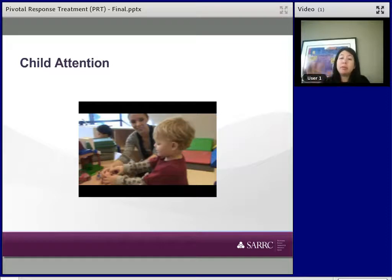Another one would be if the child is reaching for the item that I'm offering. Again, any way the child shows you I'm ready to respond, that's the moment you want to provide that opportunity. If the child is distracted with something else and you provide a language opportunity, the chances of that child responding are actually very, very low.